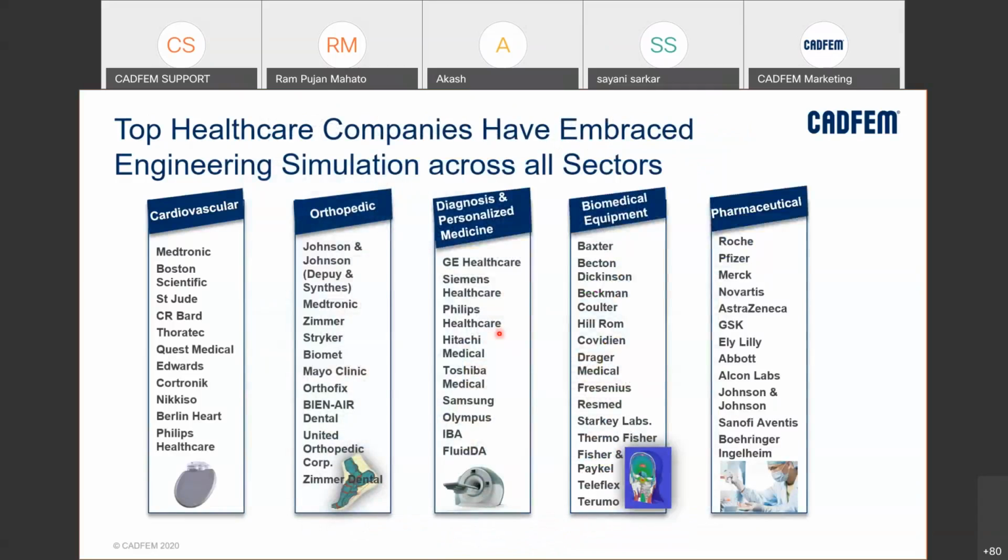These are the top companies that use ANSYS in order to make or invent their own materials and bring them to the industry. So you can see a lot of big names here.